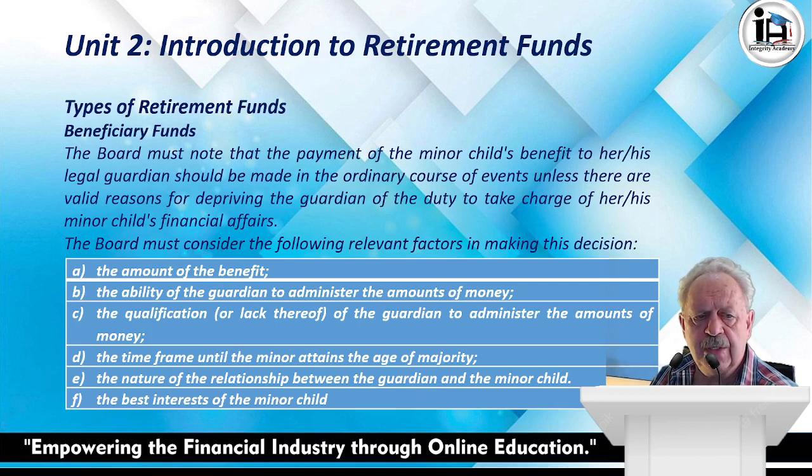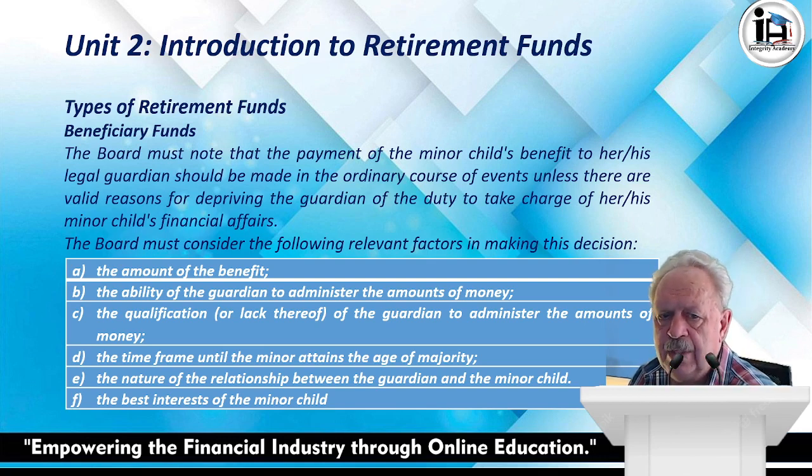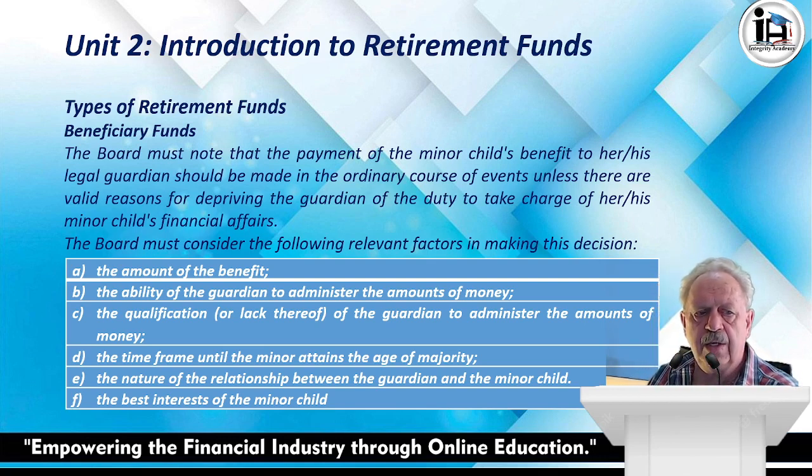The board must note that the payment of the minor child's benefit to her or his legal guardian should be made in the ordinary course of events unless there are valid reasons for depriving the guardian of the duty to take charge of his or her minor child's financial affairs. That's if they are spending the money on other things except on the child. It might not be beneficial for the child if the guardian receives it.